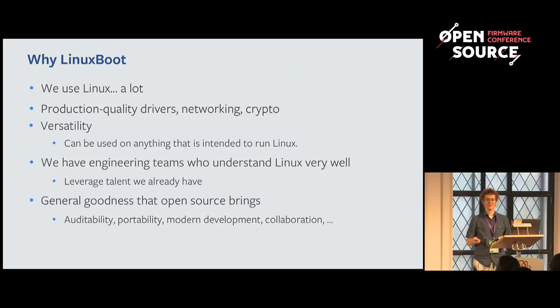We want production quality drivers, networking capabilities, and cryptography. We want the versatility that Linux brings. I mean, you can run Linux on anything from high-end servers to toasters, so it's perfect for us. And we have engineering teams who understand Linux very well, and so we want to leverage that talent that we already have.